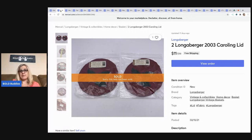This person happened to want two of them. So I sold these for $11, free shipping, and I still have a bunch left. So if anybody's interested, feel free. They are new old stock. I guess people put lids on their baskets. It's great for like Christmas to decorate and change your baskets up.